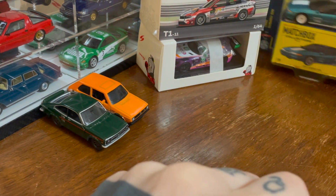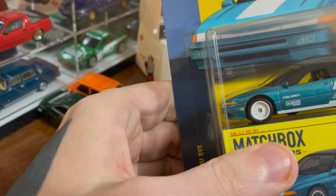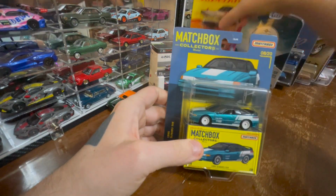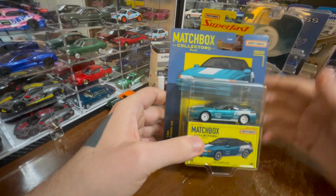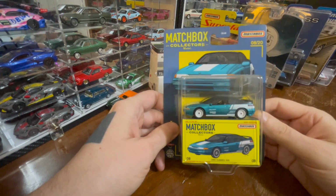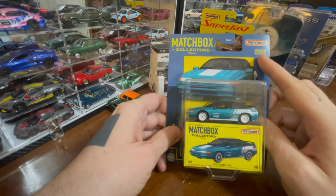Okay, now I'm excited for... So Matchbox does a couple of things that I didn't know about, because I'm only just learning about Matchbox. They do the Matchbox Collectors Series. So there's 20 cars a year, I assume.